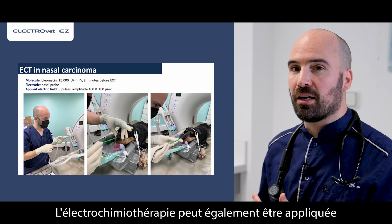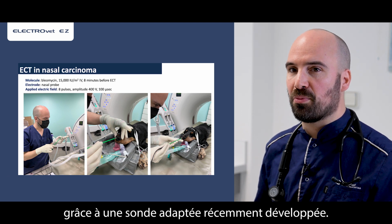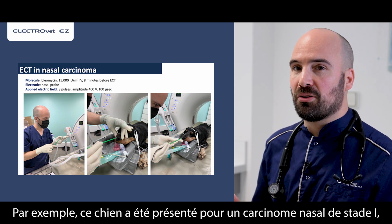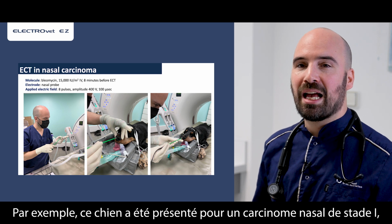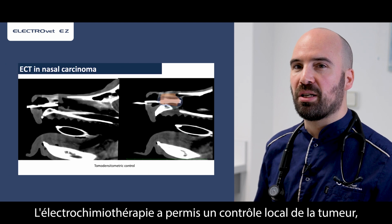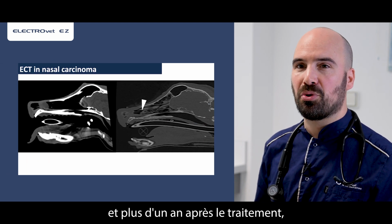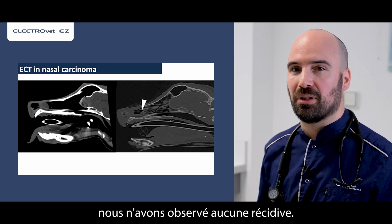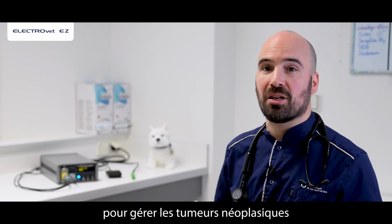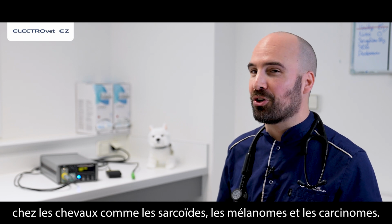Electrochemotherapy can also be applied in nasal cavity carcinomas in dogs thanks to an adapted probe recently developed. For example, this dog was presented for stage 1 nasal carcinoma and radiation therapy was declined by the owners. Electrochemotherapy allowed a local control of the tumor, and more than 1 year after the treatment, we have not observed any recurrence. Moreover, electrochemotherapy is useful to manage neoplastic tumors in horses like sarcoids, melanomas and carcinomas.